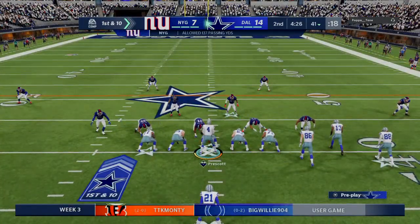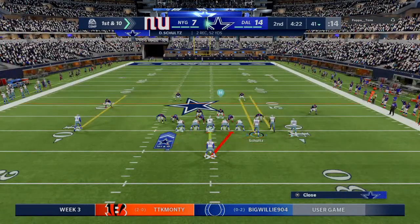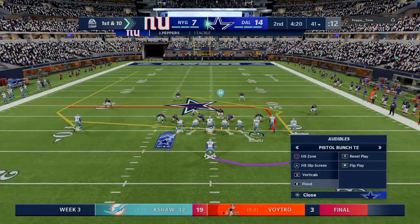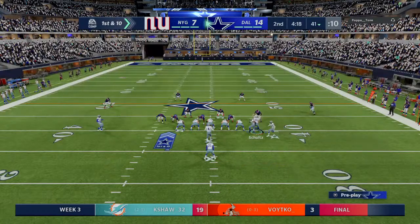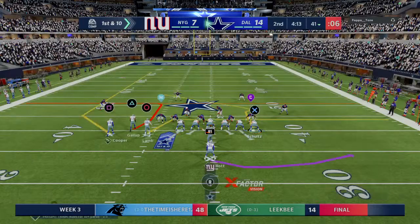First and 10 at the 41-yard line. Check that. We want Mike 52 right here. 52. Pick me up. Here we go. Shoot. Tackle. Hey, kill. Here we go, 46.